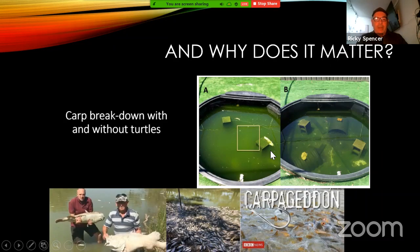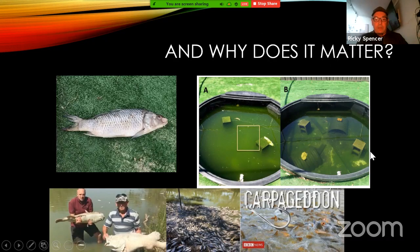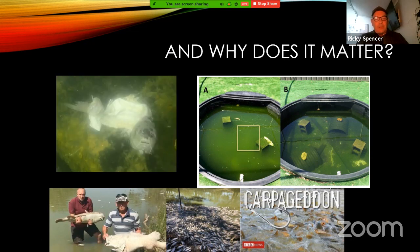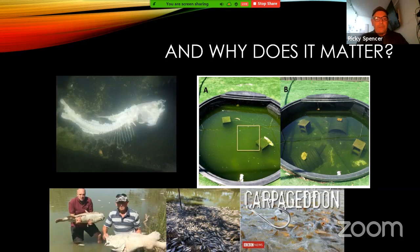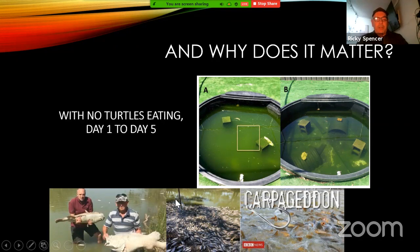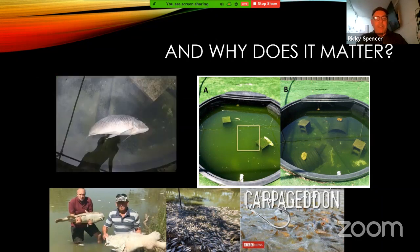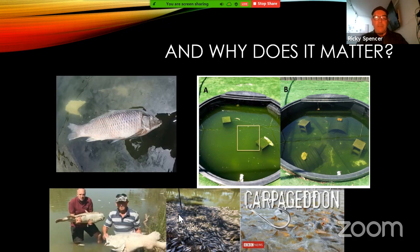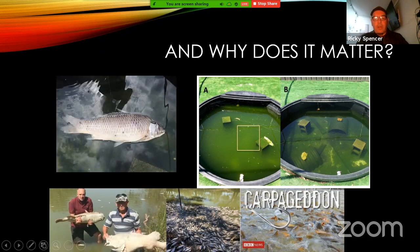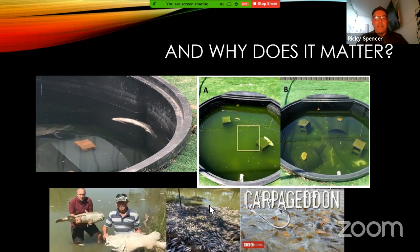So why does it actually matter? Well, this is what we've been looking at for the last couple of years. As I said, this is hidden. Everyone loves turtles, but they fulfill a significant role in the ecosystem. You may have heard that over the last summer in this Murray River system, the Murray-Darling system, we've had significant fish kill events. Millions, absolutely millions of fish have died in these systems. But as you've seen, we've lost the turtles out of that system.